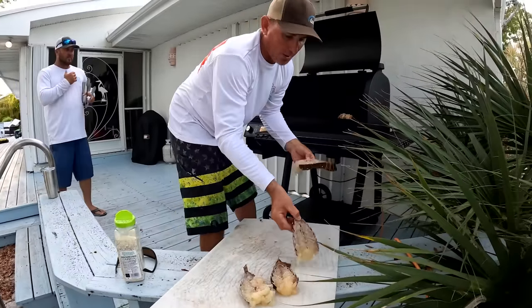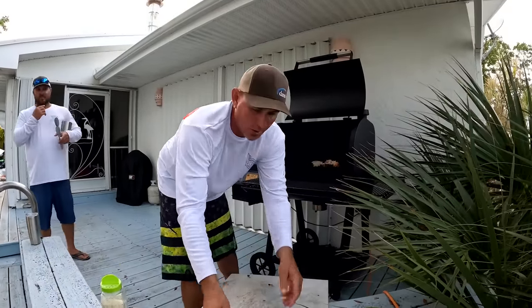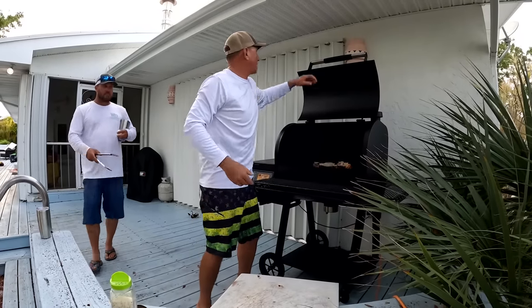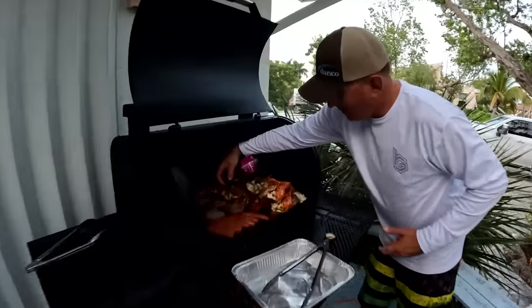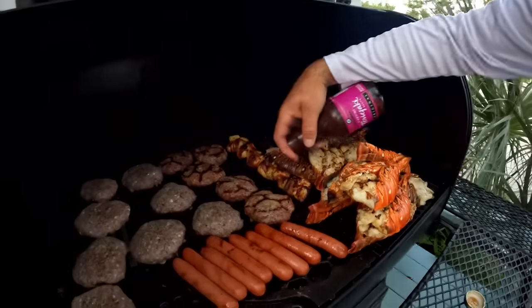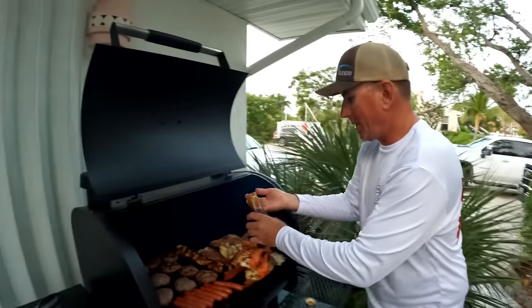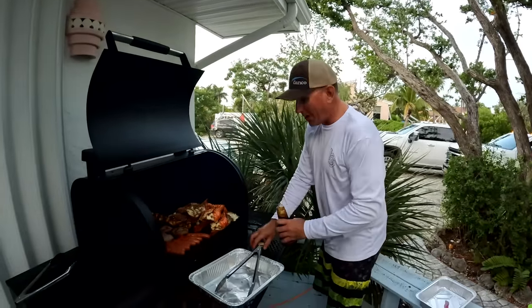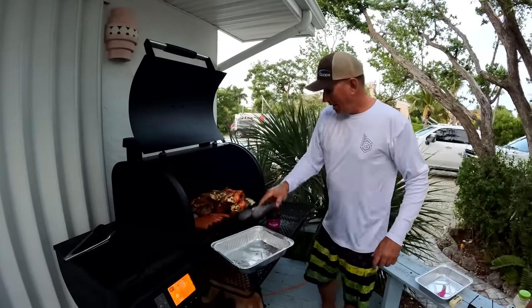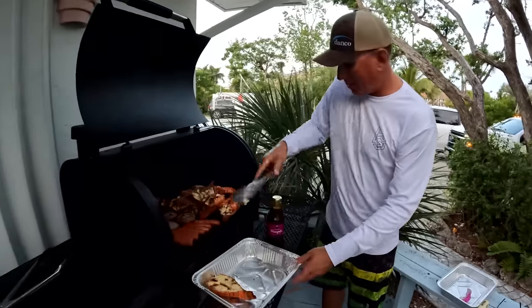We're cooking a huge meal, but for you guys, we're just gonna grill a couple lobster tails and make one kebab. Because if I do it for everybody, I'm gonna be here till like midnight trying to film it all. You guys tell me, that's a good looking grill right now. That's a little bit of surf and turf. We got some wieners, some hamburgers, a kebab, and a whole bunch of lobsters. And these on top are actually done.